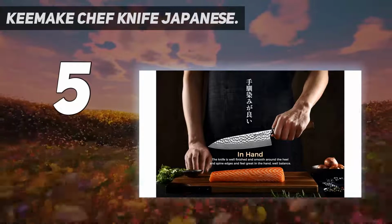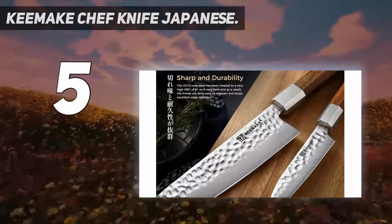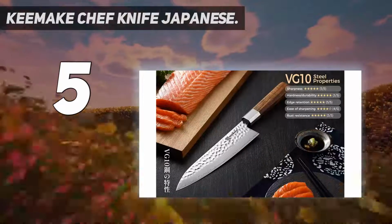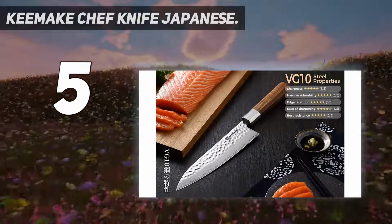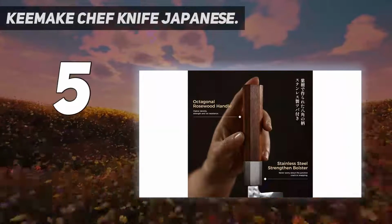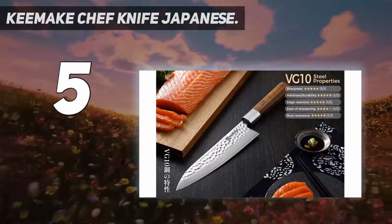Keemake Chef Knife Japanese. "This is the knife you've dreamed of," begins a reviewer who was delighted with their purchase of this reasonably priced Keemake knife. "It does not cost $350," they continue, "yet the Damascus steel is really dramatic against the mirror finish. Out of the box, it was sharp as a razor."